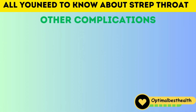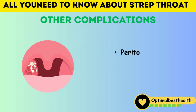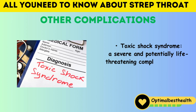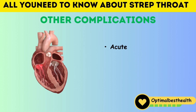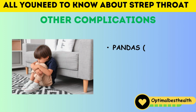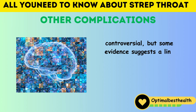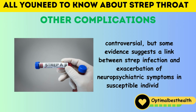Other complications. In rare cases, strep throat can lead to additional complications, such as peritonsillar abscess, a collection of pus near the tonsils, toxic shock syndrome, a severe and potentially life-threatening complication caused by toxins released by certain strains of strep bacteria, acute rheumatic heart disease, a complication of rheumatic fever that affects the heart valves, PANDAS, pediatric autoimmune neuropsychiatric disorders associated with streptococcal infections. Controversial, but some evidence suggests a link between strep infection and exacerbation of neuropsychiatric symptoms in susceptible individuals.